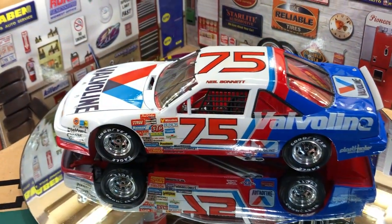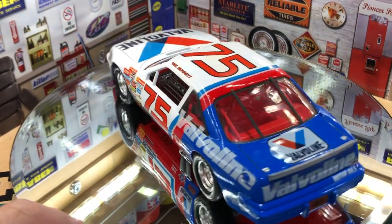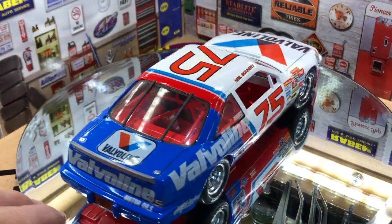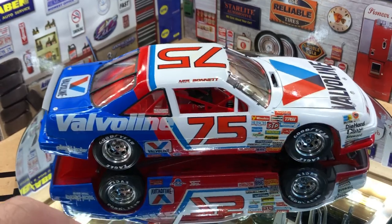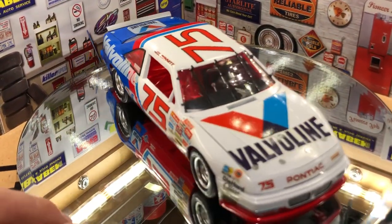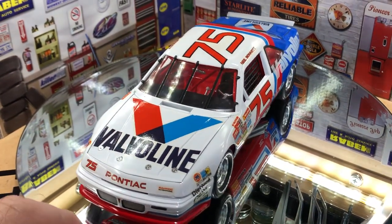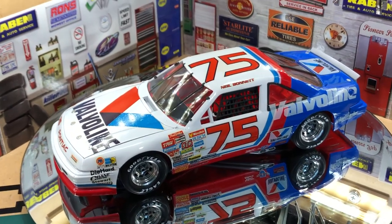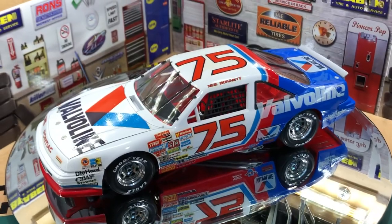I've been off. Normally I work about 2 days and then I'm off a week, which has really helped me get through doing a lot of my builds. So I don't know what I'm gonna build next, but I'm sure I'll go out there in the stash and dig me something out that I might want to take a little bit of time on.